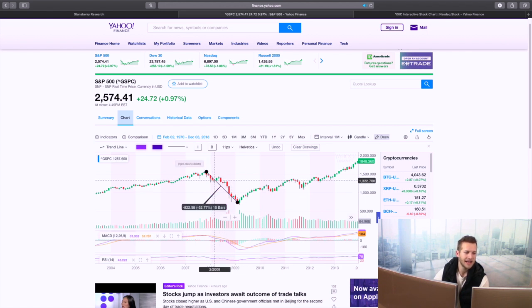As you can see, we had some bounces. We had 1, 2, 3, 4, 5 red candles before we had this bounce here, and it was a false bounce as it continued to sell off. The downturn, or the decline in these stocks, roughly was about, like I said, a year and a half. And it was about 52%, over half the value of stocks had declined.